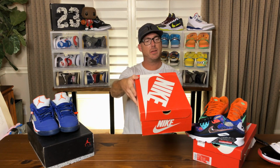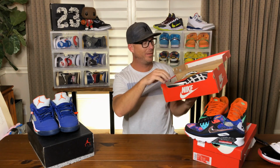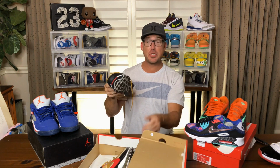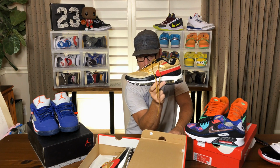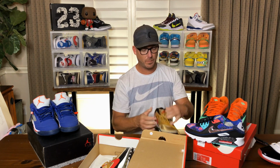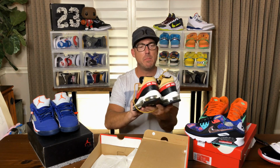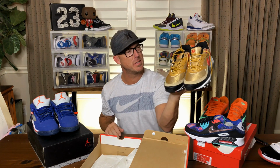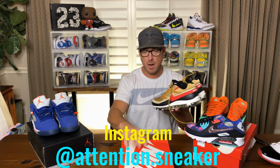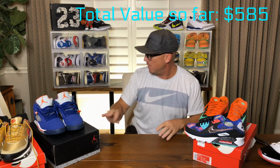All right, another Nike box. It says Air Max 97, 10.5. Let's see what we have. Ooh. Oh man. It's metallic gold and university red. It's from 2018. Those look like they've been worn, but not bad. Clean those up, sell those on eBay, or pick me up on Instagram, attention.sneaker. I'll put that down there too. Not bad. All right. Again, the counter's probably keeping track of the total up here. Try to keep all these in the frame, but I'll give you a close up after we've all been opened up.